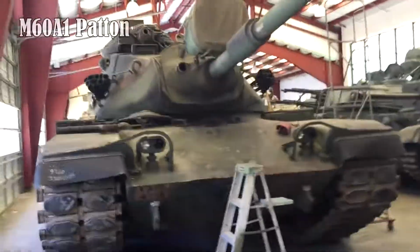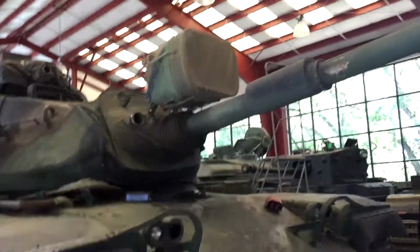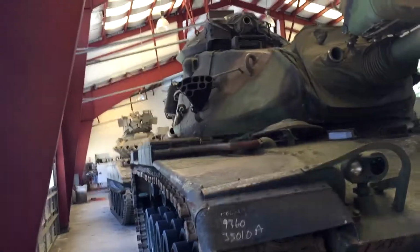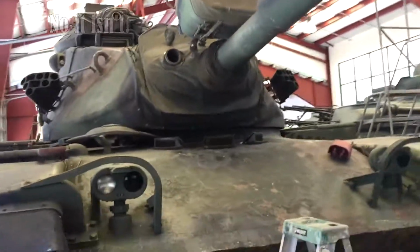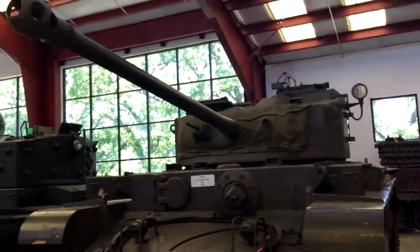M60A3 Patton. You can tell from its rangefinder and the IR light there, I think. It's M60A3 Patton as well. I know smoke discharge is probably another good indicator. Interesting stuff. And here is an A34 Comet 1.